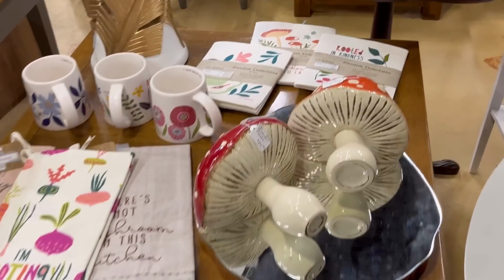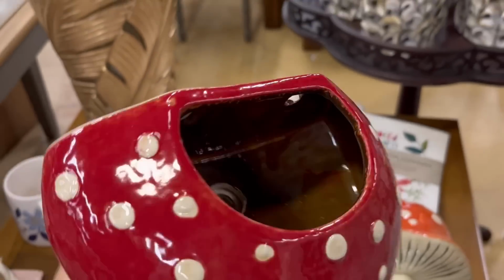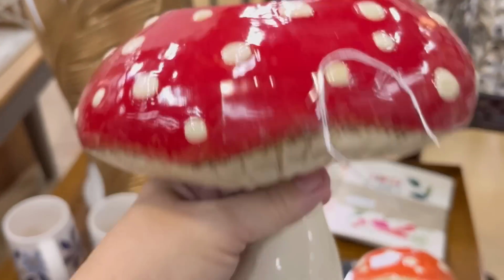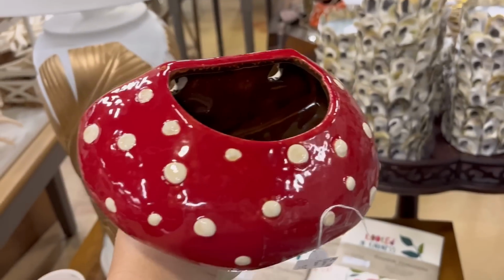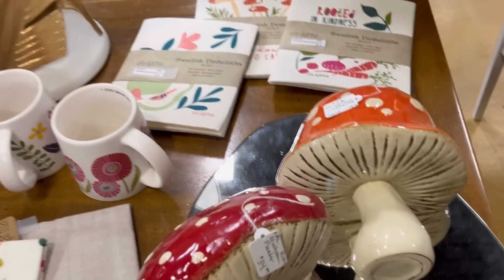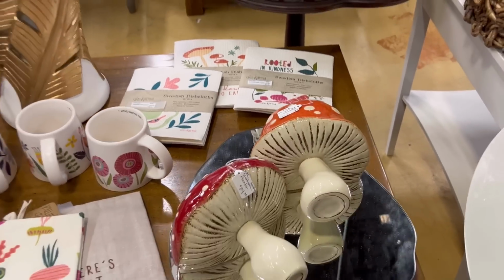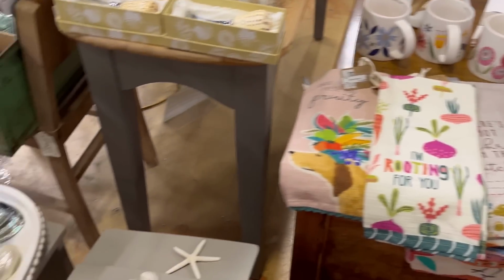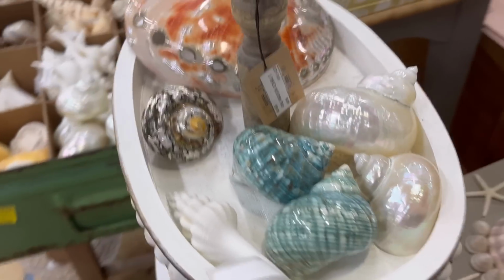Look at these beautiful mushrooms. How pretty are they? So these are wall sconces. That's fabulous. I love them. And $35. They're a little pricey, but not so pricey that someone's not going to come and buy them. Very on trend. This booth is all about Jacksonville trend.